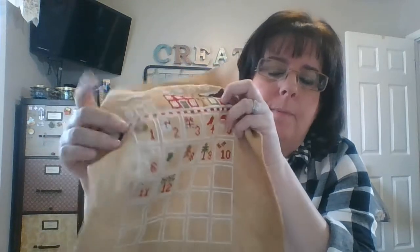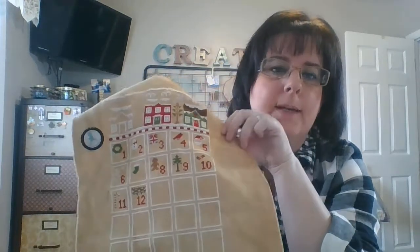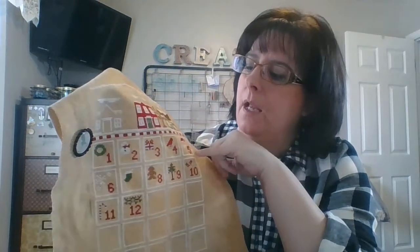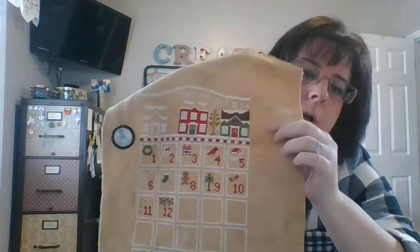But they had a pre-stitch, so they had talked about this for like the whole month of November. And you could do a pre-stitch where you stitched all the houses and then the borders and then all the squares. So each day you just had to add your motif and your number inside. Well, since I was late coming into the game, I didn't get all the pre-stitch done. I did get all of the squares done. And that was, to me, the most important because then I could just add to the squares. And then this is in my rotation. So every third day I'll work on the houses and stuff.